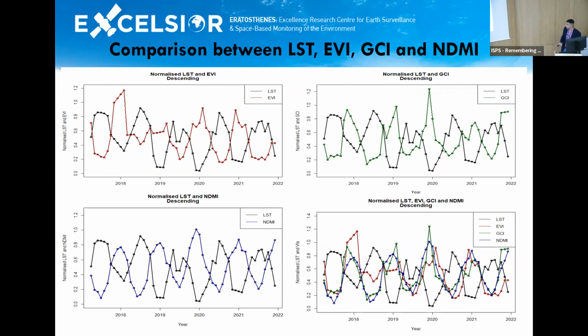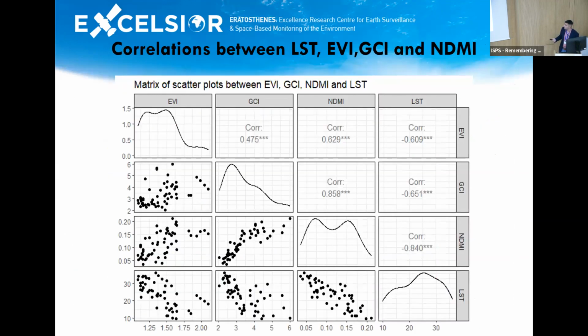We can see the LST with EVI, LST with GCI, LST and NDMI, and all the indices together. So the highest correlation between LST, EVI, GCI, and NDMI was for NDMI and GCI with 0.85, and for LST and NDMI with minus 0.84. And the lowest was between GCI and EVI with 0.47.